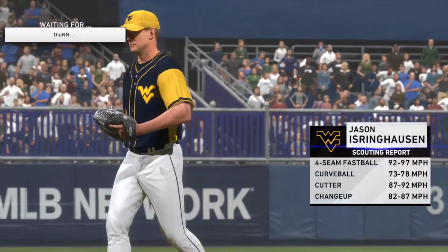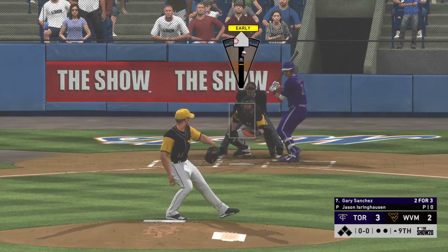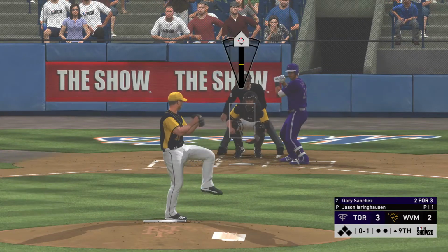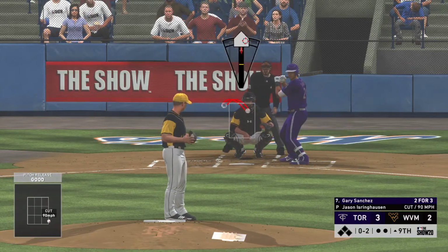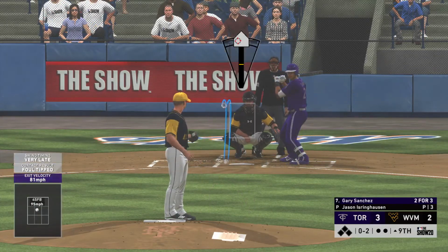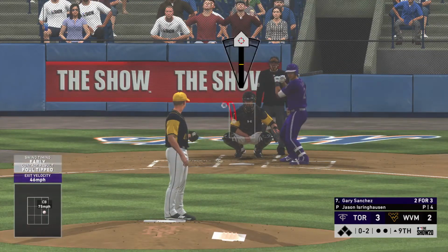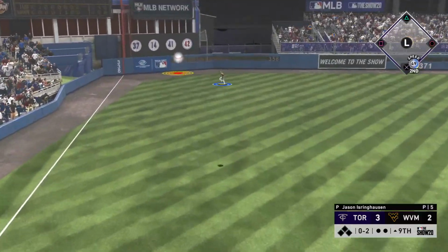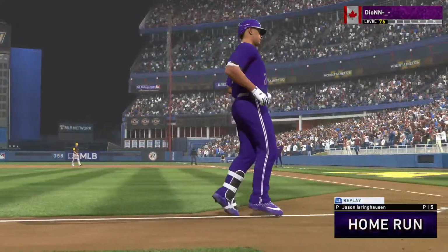Jason Isringhausen enters from the pen to start the 9th inning as he'll try to keep the score right where it is heading to the bottom of the 9th. And it's fouled away. The 0-1 delivery. No ball, 2 strikes. Fouled away. The next 0-2. Got to take advantage of that pitch right there. 0-2 breaker hanging over the heart of the plate. There's a swing, and he sends a ball high in the air into left field. A leap, but it's off his glove.